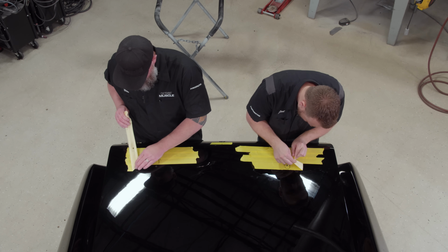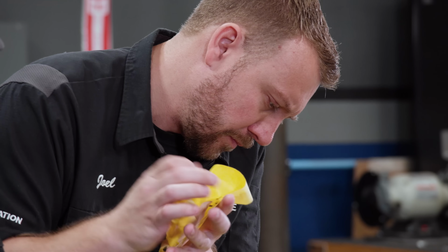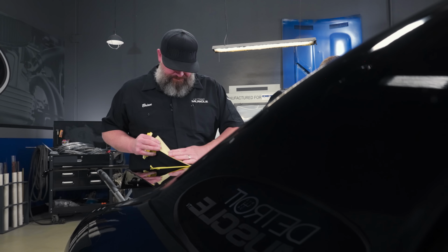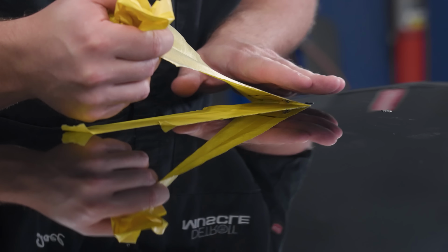Adding the spoiler to the rear, while it's not a factory Judge package, it adds to the aesthetics of a Judge. We wanted something menacing, low, and sleek. We added our own touches to finish it off the way we wanted to. Hole number 1 looks great. Hole number 2 is always the messy one.